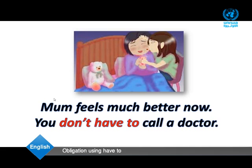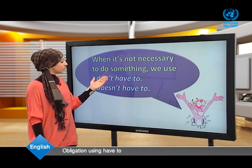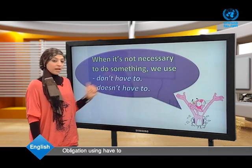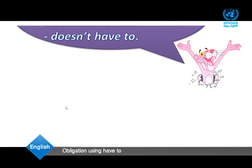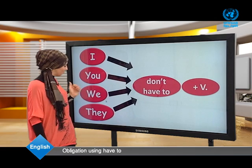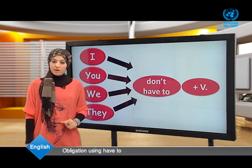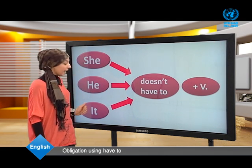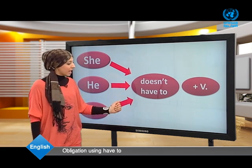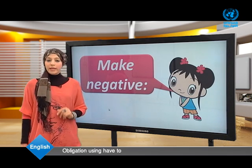Now, when do we use don't have to or doesn't have to? When it's not necessary to do something, we use don't have to, doesn't have to. Now, we can conclude also I, you, we, they come with don't have to plus the main verb, and she, he, it come with doesn't have to plus the main verb.